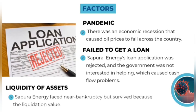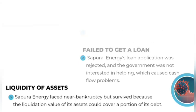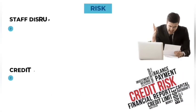Other than that, the factors that led Sapura Energy to the PN17 listing are about the liquidity of its assets. Sapura Energy faced near bankruptcy but survived because the liquidation value of its assets could cover a portion of its debt.